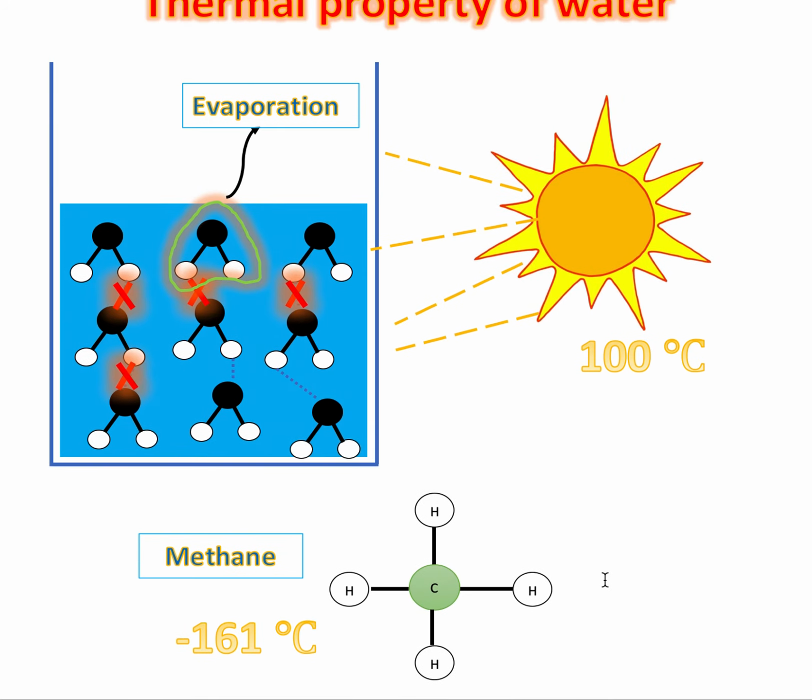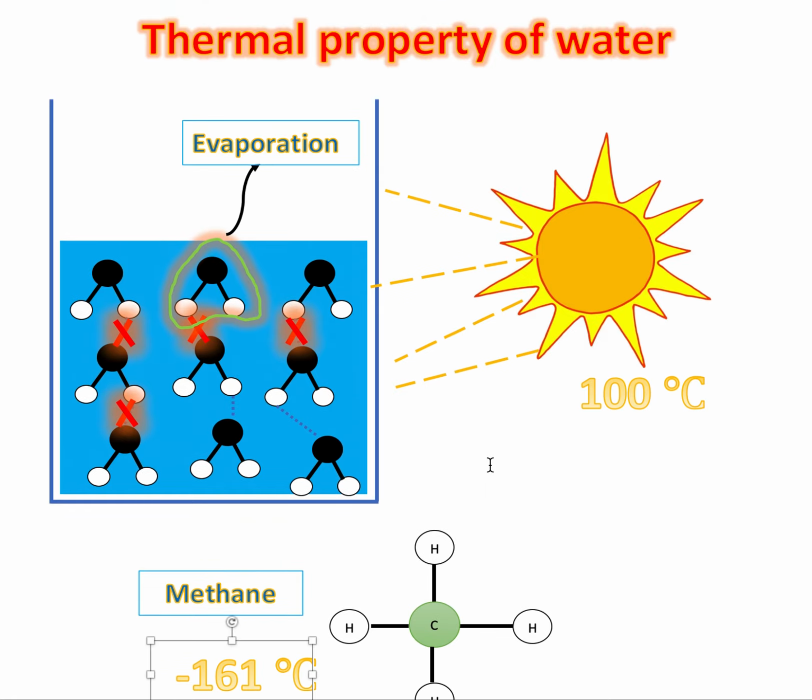Now, two other properties arise from this diagram. First of all, water has a high specific heat. Second of all, water is an extremely good coolant. Think about it: when you go running, you get extremely warm and you start sweating. Everyone knows that, but this is actually, without you knowing it, one of the thermal properties of water. Because water needs to absorb so much heat before it will evaporate.